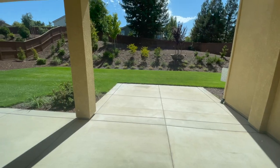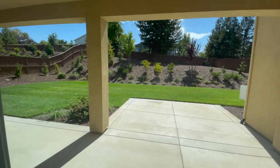So if you want a new build, and still be kind of in the Karen Park community, this could be a good option because there's really not a lot of big build outs in Karen Park. So this is a good option to be close to Karen Park, part of the community with new construction in a bigger home, and actually have decent sized lots here. A lot of the lots and new builds are lacking. So this is a good option if you want a little more space and to be in the Karen Park, El Dorado Hills area.